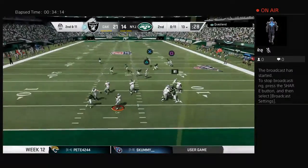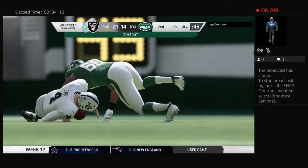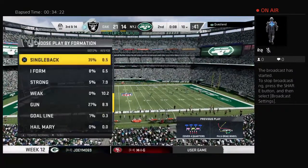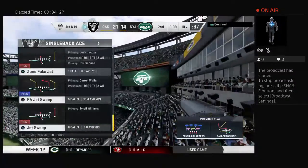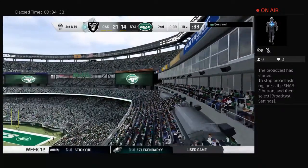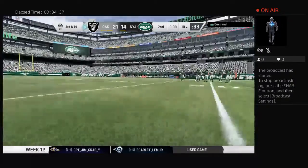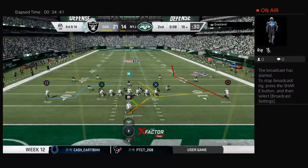They fake the handoff. Now Carr, nowhere to escape, and he goes down. And now they'll take a timeout defensively. After the 2nd down play, they burn the timeout, making them sweat out the final few ticks here in the 2nd quarter. After the sack, they'll come up now 3rd and long.